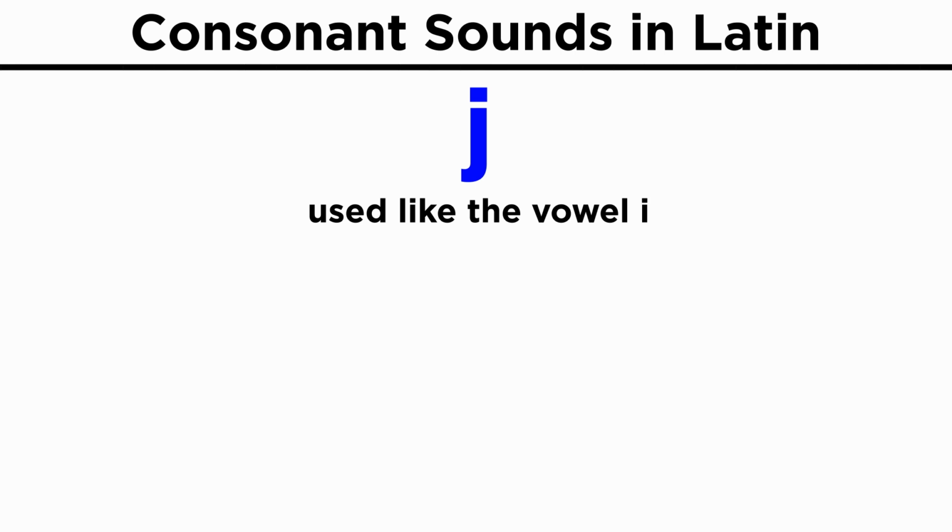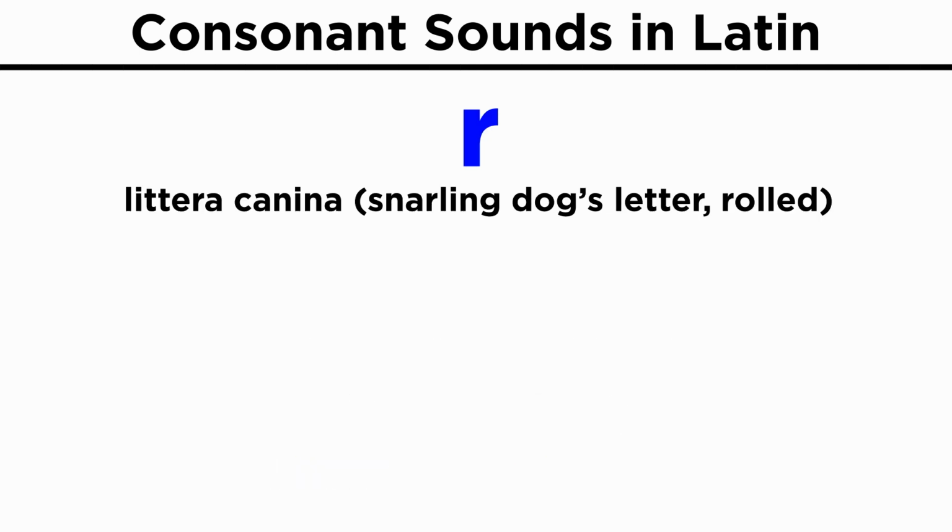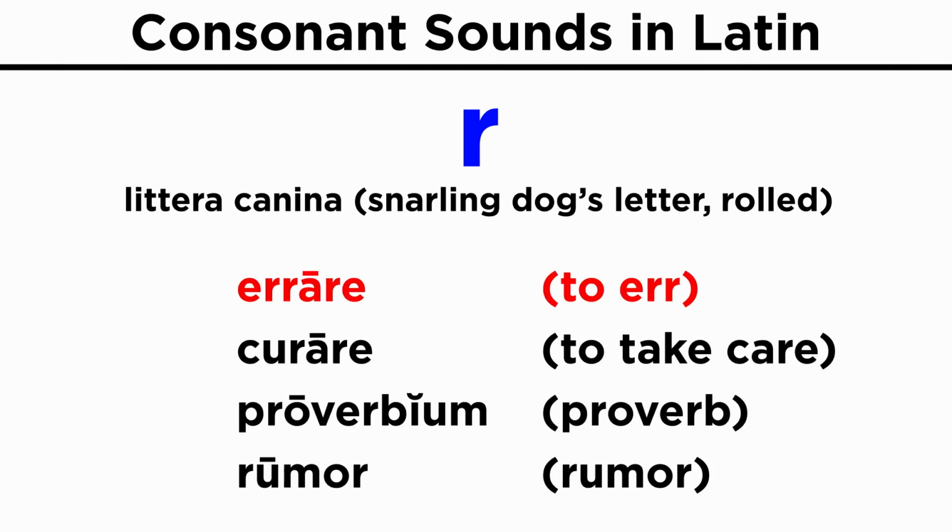Jungo. Jupiter. Iacheo. Julius. R. This was called litera canina, meaning snarling dog's letter, so it is rolled and never retroflex like it is in English. Errare.